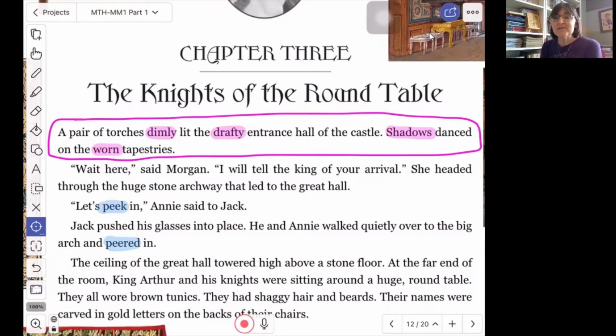So the author needs to choose his or her words very carefully. When an author is writing a story, the only thing they can use are their words. If they're making a movie or a TV show, they can use picture and sound.